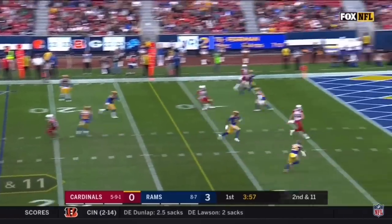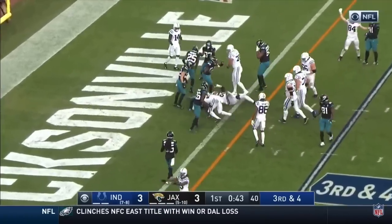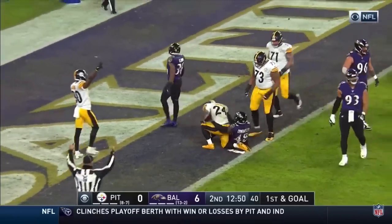Murray for the end zone. Open touchdown, Cardinals. Late handoff, this is Mick. On first and goal, give it to Snell. Cut to the outside, and Snell is in. Touchdown.